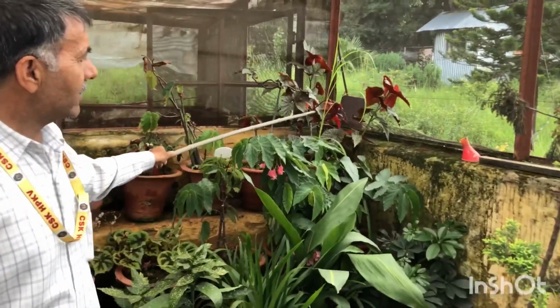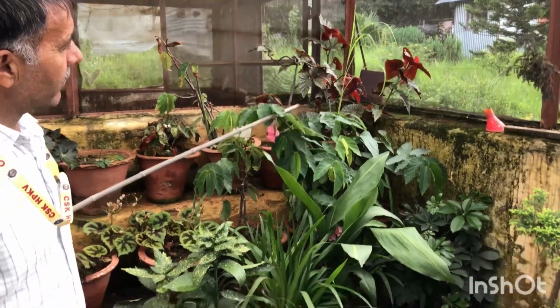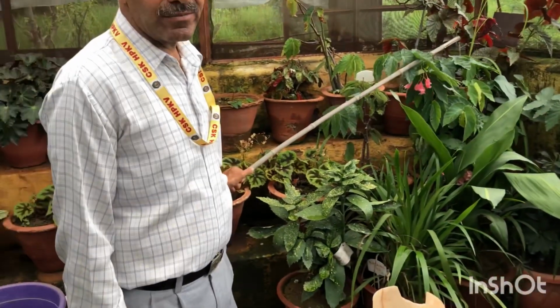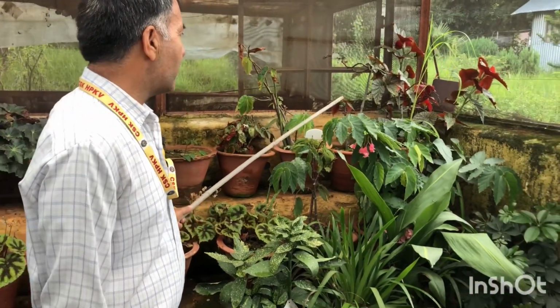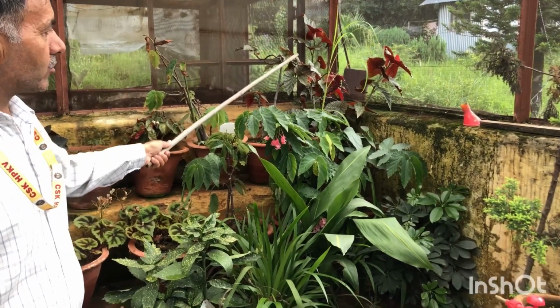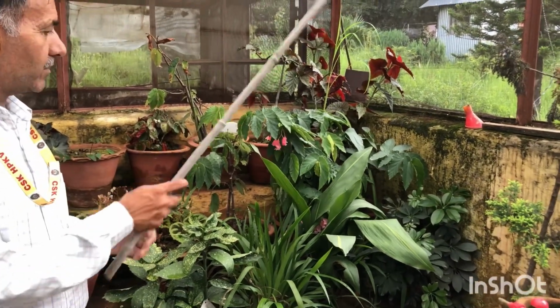Normally we call it a tree begonia. You have two different types of tree begonia. Almost throughout the year you can have the flowering. One of the wonderful plants to be grown as indoor plant for flowering and beautiful foliage. So two different types of your tree begonias are available with us.